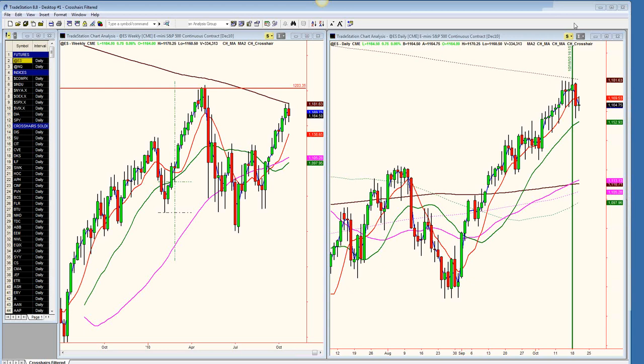Basically, what we're doing is looking at the general market and discussing what the general market's doing in anticipation of trading either general market ETFs or how to look at our individual stocks and how they're going to move in relation to the general market. Let's first of all start with our futures.